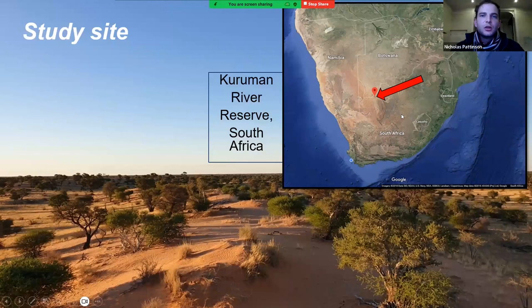So my field site was a place called Kuruman River Reserve. It's out in the Kalahari Desert in South Africa, quite close to the Botswana border. It's considered an arid savanna woodland, and it's dominated by camel thorn trees, which are typically where the hornbills would find natural cavities in the trees in which to breed.